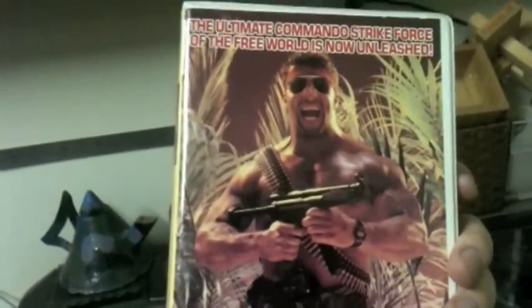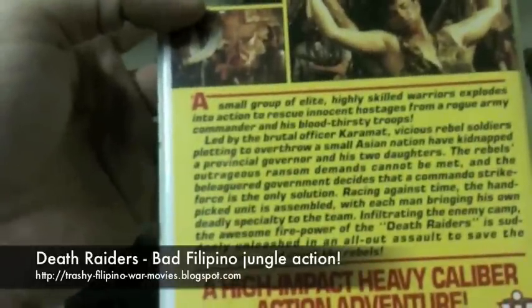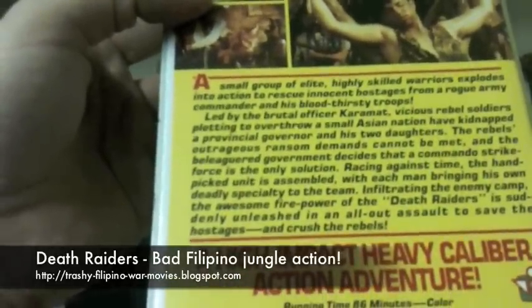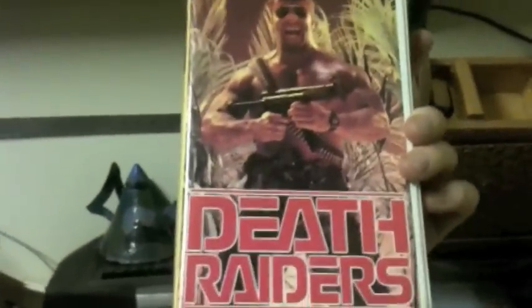Death Raiders. Ultimate Commando Strike Force of the Free World is now unleashed. Dude, this is awesome. I'm not too sure, this might be a Filipino movie. I'll double check. I think it might be. That's fantastic. Wow, where did you find this? That's fantastic. Death Raiders. American tape in a large box. So that's what your clamshells look like. I don't have any that resemble that. That's very cool. That's the best cover I've ever seen. Amazing. Dude.